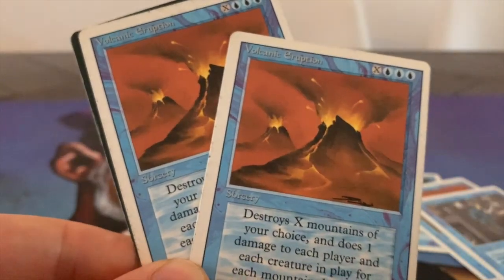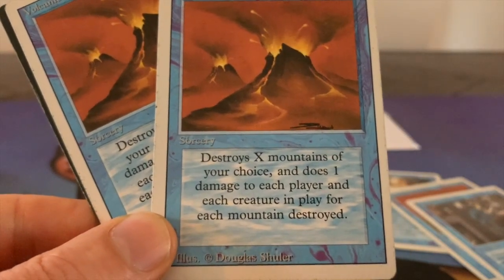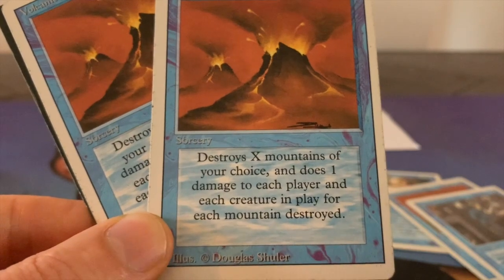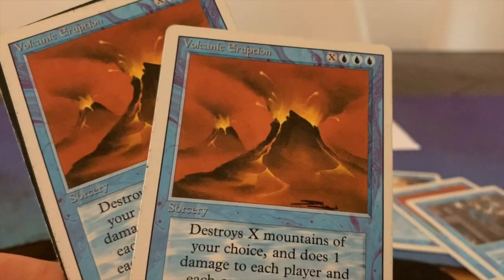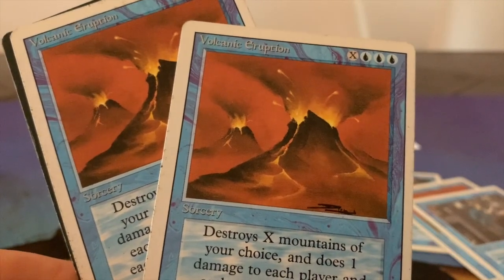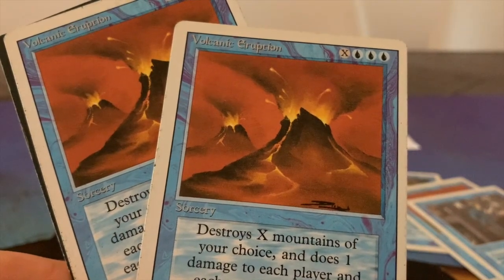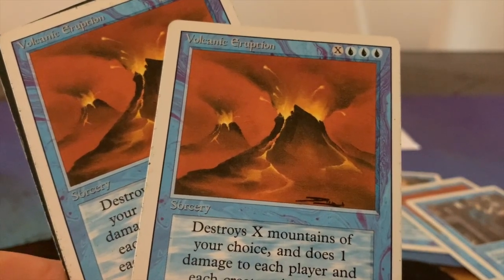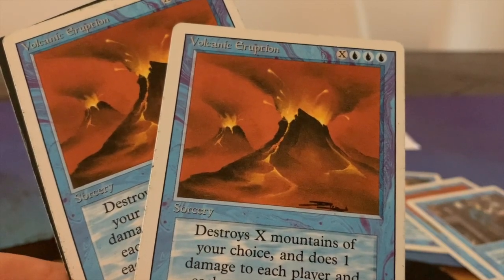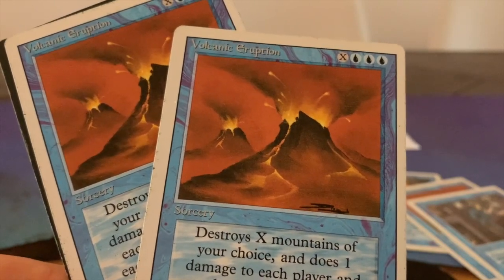So Volcanic Eruption, 3 to cast an X for a sorcery, destroys X mountains of your choice and does 1 damage to each player and each creature in play for each mountain destroyed. This card sees 0 play, but it's so powerful. And maybe I should play it in my sideboard being a blue mage. I'm gonna consider it. It reminds me a little bit of Magnetic Mountain as a card that it's actually not bad, but it's just never being played. And the same goes for Volcanic Eruption.